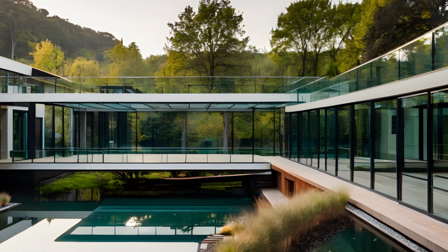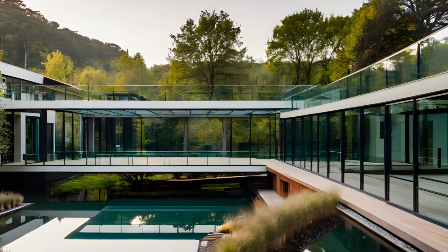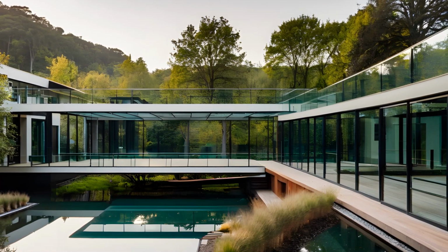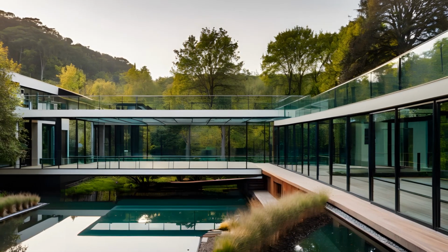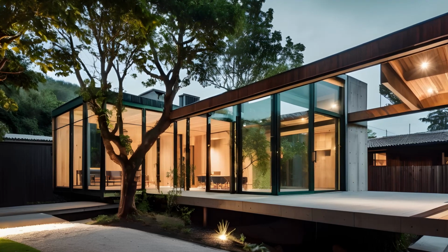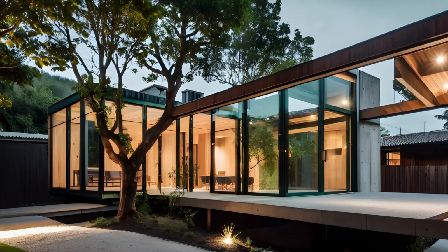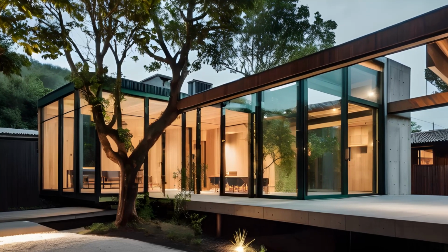This unique architectural concept is not just about design, it's about making a statement. It's a statement of luxury, elegance, and a bold embrace of innovative design. Courtyard houses with floating glass bridges redefine what it means to live in style, where every step across the glass bridge is a reminder of the artistry of architecture.